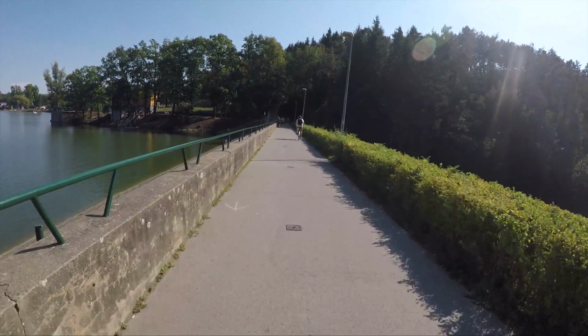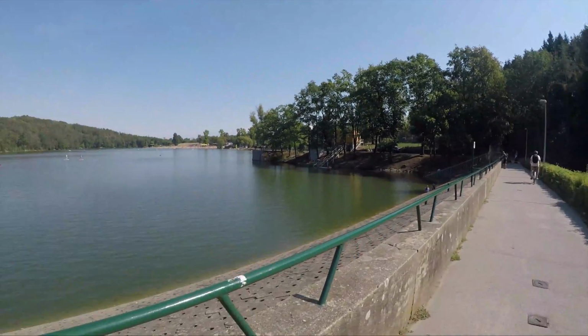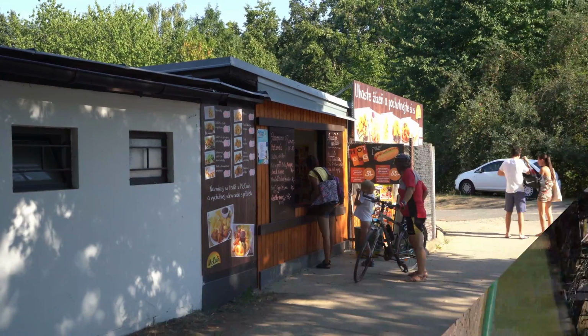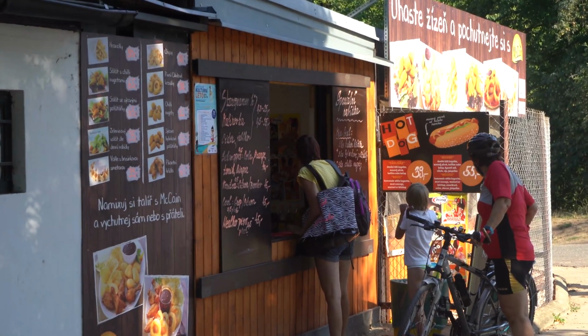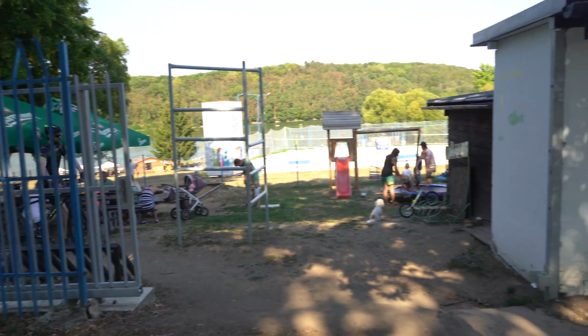This is the dam that makes Hostivar Pond. I usually launch the Mavic from here, but first let's get to the food. This small cafe near Hostivar Pond sells hot dogs and of course beer. Just near the stalls there are tables to eat.